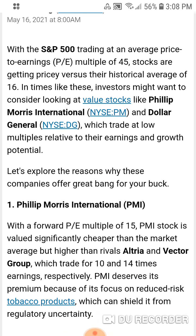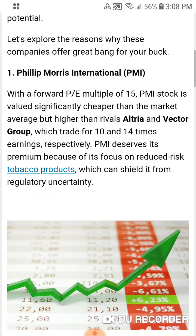With the S&P trading at an average price to earnings ratio of 45, stocks are getting pricey, which is what happens when interest rates go down. Stock prices tend to go up, and as interest rates go up, fewer people like stocks. In times like these, investors might want to consider looking at value stocks like Philip Morris International, ticker symbol PM, and Dollar General, ticker symbol DG, which trade at low multiples relative to their earnings and growth potential. Let's explore the reasons why these companies offer great bang for your buck.